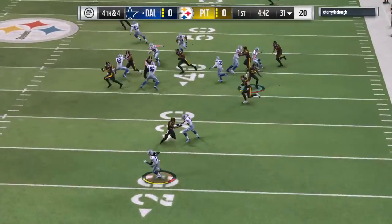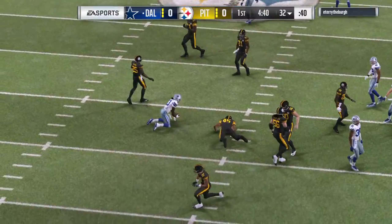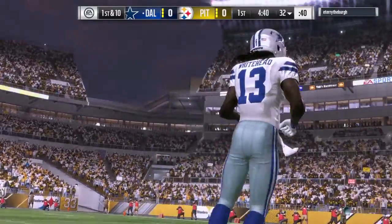This is taken at the 15. A very good return that time. 18 yards. And the Cowboys will take over the football with a 1st and 10.